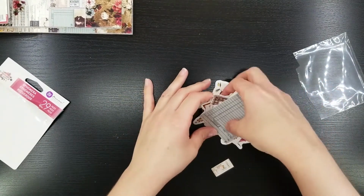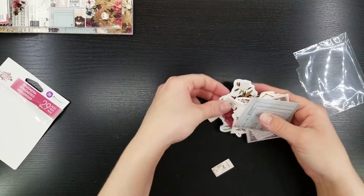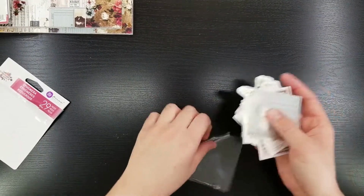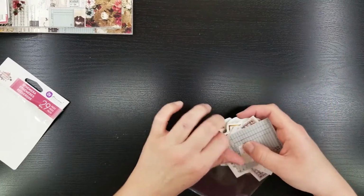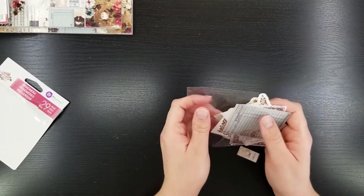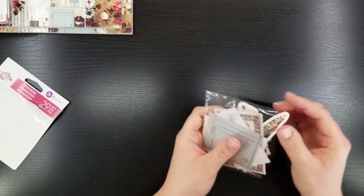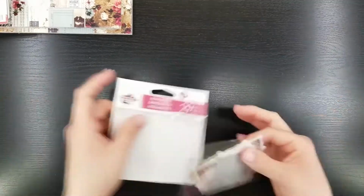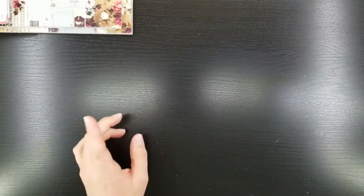So again, they just go along with the theme so well, which makes your life so easy. Sometimes I just like putting all sorts of different things together, but like I said, I like my themes, and when I'm doing my themes, I like to just be able to match everything.